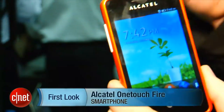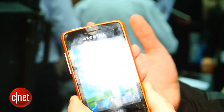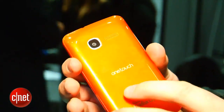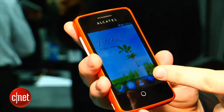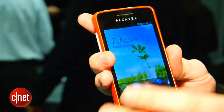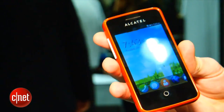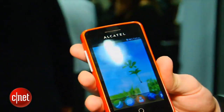We're taking a look at the Alcatel Onetouch Fire. So what's exciting about this phone? Well, it has a 3.5-inch display, it's got a 3.2 megapixel camera, but those things aren't very exciting. No, what's key to this phone is its software, because this mobile is running Mozilla's Firefox OS, which is a brand new operating system that might take on the likes of Android, Windows Phone, and maybe even iOS.